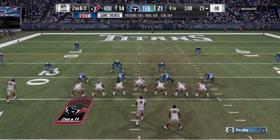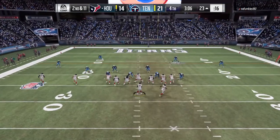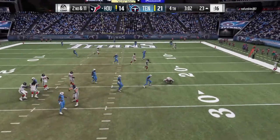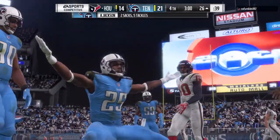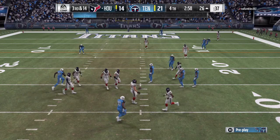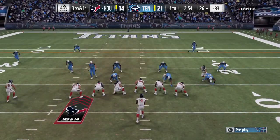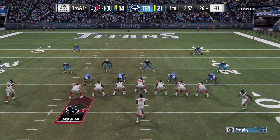How about the read, though, by the defensive guys? They weren't fooled at all and actually ran with the lineman to where the play was. And he can't find anywhere to go with it, and he goes down. My man, it's been a rough night for that offensive line, and it's only getting rougher. 5 sacks now that they've given up in this contest so far.